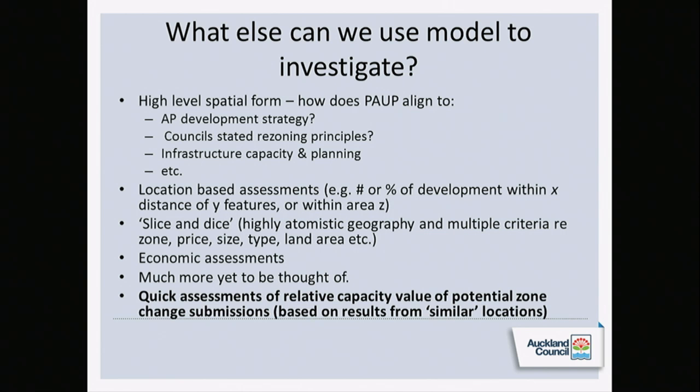Because the data is very atomistic, that is, it's developed at a very fine grain and has a lot of categorisation in it, we can slice and dice the data in all sorts of ways, using multiple criteria about size, price, land zone, all sorts of things. There's a whole lot of interest from economists as well, particularly around taking this as a basis for forecasting.